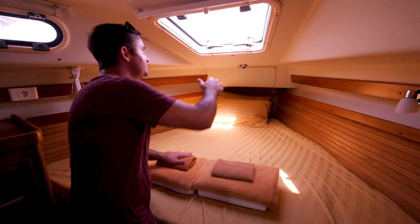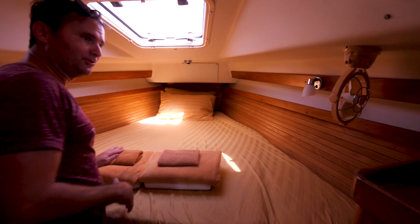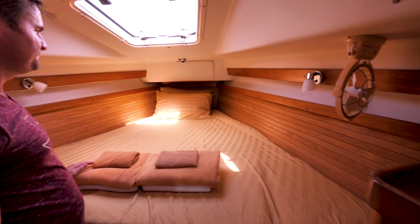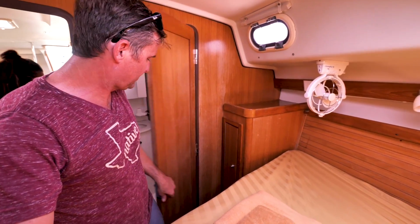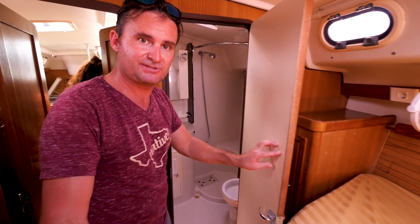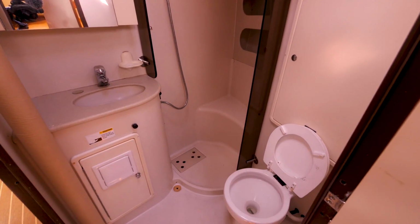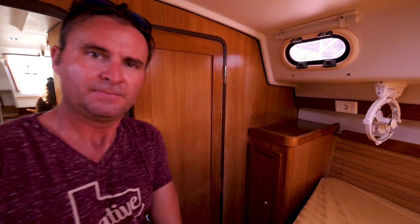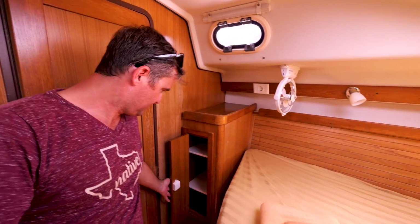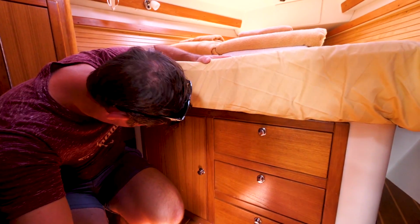It's a nice big V-berth. You can open this up, get plenty of air moving through here. You got more ports over here, and then lots of storage. You got your own door into the nice spacious head. But lots of storage lockers here. You got one on each side, and then of course underneath the bed you have more storage down here.